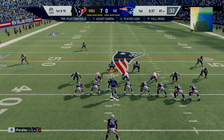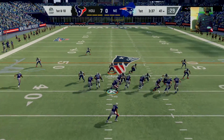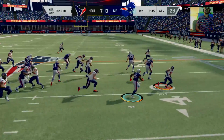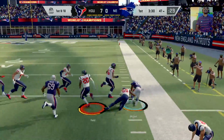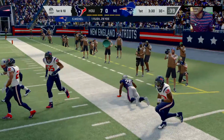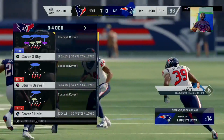They've got good starting field position as they come up here 1st and 10 at the 41-yard line. Brady gives to Michelle. They find some open field here. A big run there, 29 yards to the 1st. Outside handoff to the right side.